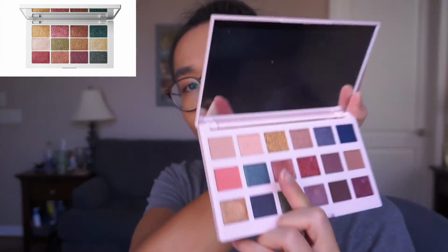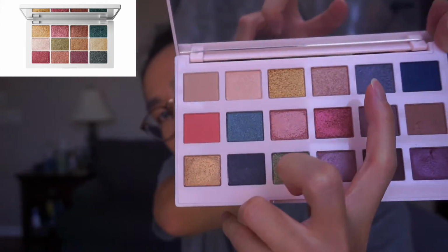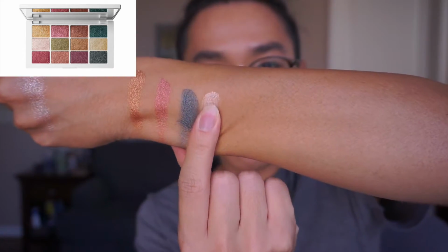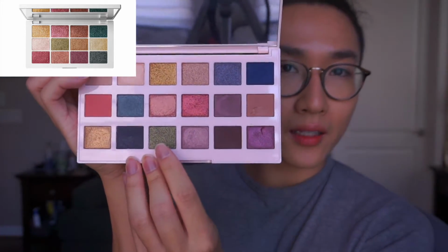The third shade, I don't think there is anything in this palette that matches that shade, but the fourth shade in the palette looks pretty similar to this one right here, or this one, but I'm gonna say that it's this one. The first shade on the second row looks identical to this shade right here. It's a very light champagne. The second shade on the second row, exactly like this. Third shade, I don't think there's any dupe. Fourth shade on the second row, there's no dupe in this palette.